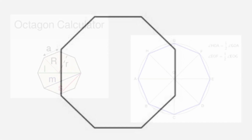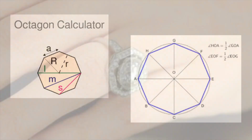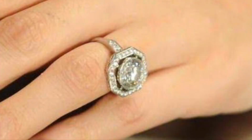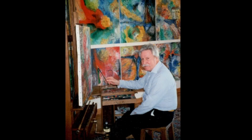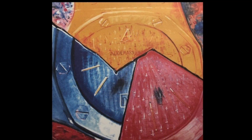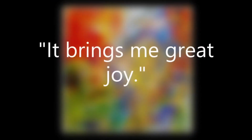Over his career, you can see a recurring theme is the octagon shape, a shape he loved. The shape is found in the ring he gave his wife, and the tables in his house, and in countless watches. After his retirement, he continued to paint, and on painting he said, "It brings me great joy."